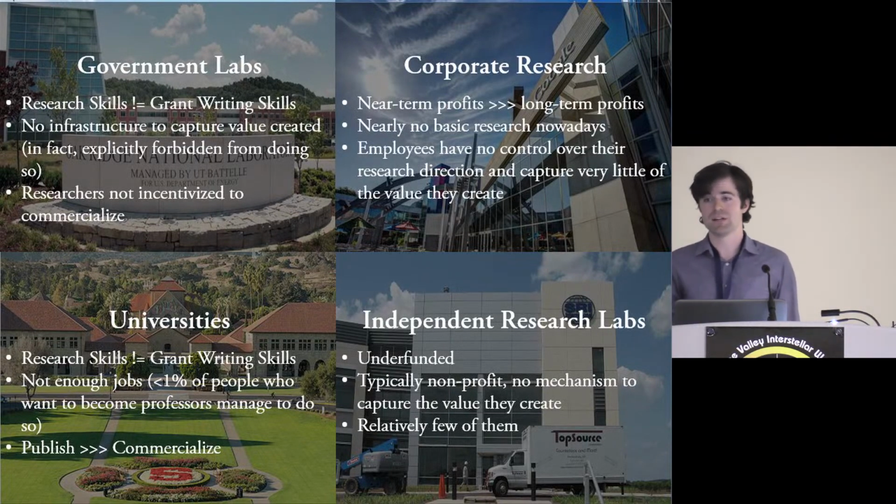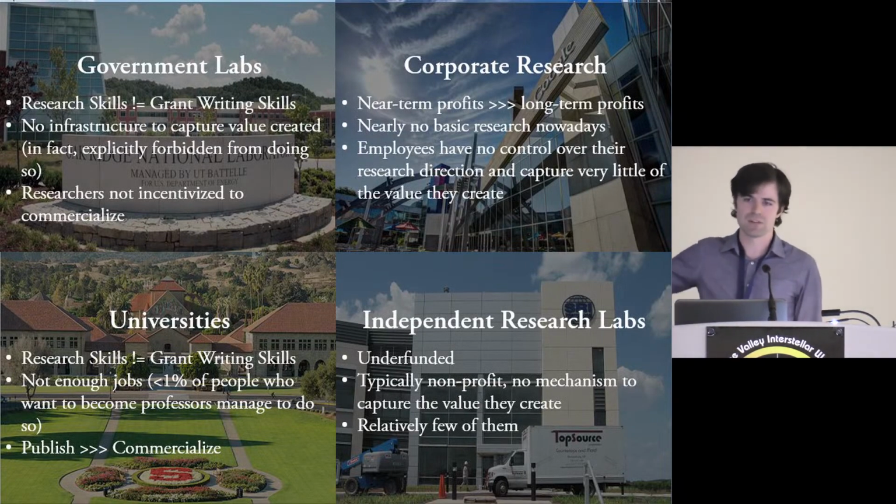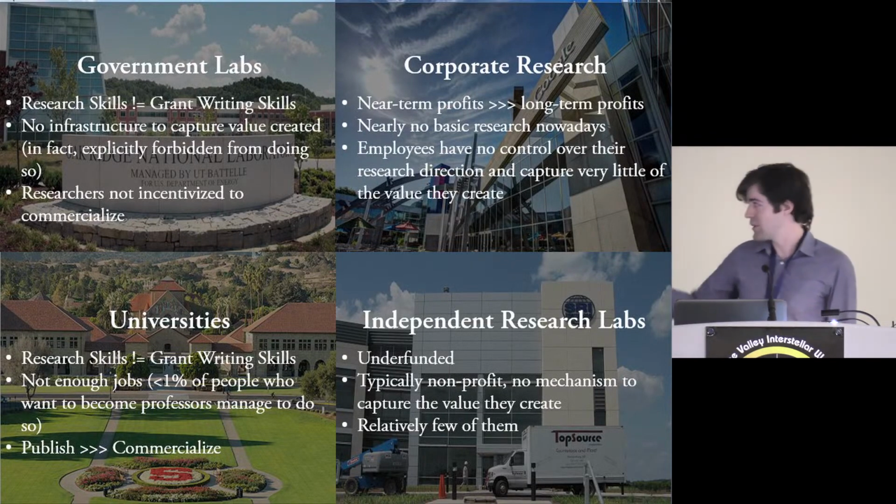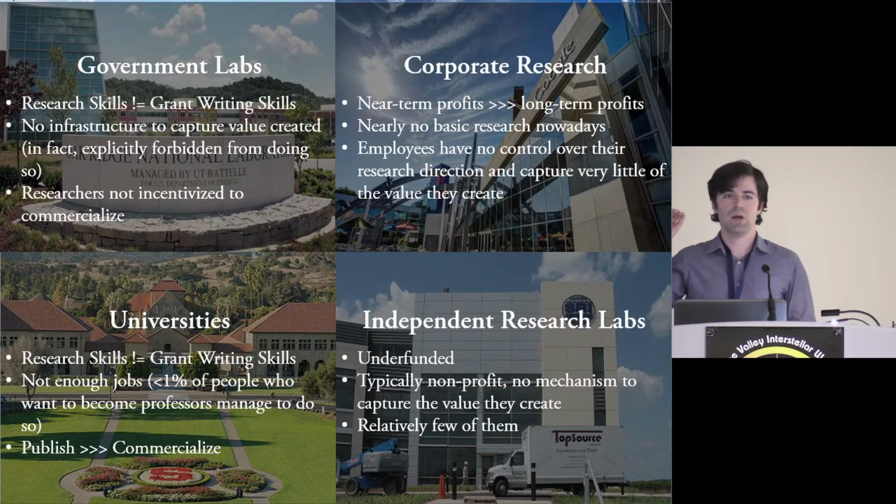And also the fundamental tenets of your direct reports don't change as time goes along, until you get into the C-suite, which is really the only time that happens in other industries. Whereas in government labs, and this is the same story you'll see in the same bullet point for universities, it's exactly the same argument: the higher up the ladder you go, the less of the original work that got you there is relevant.